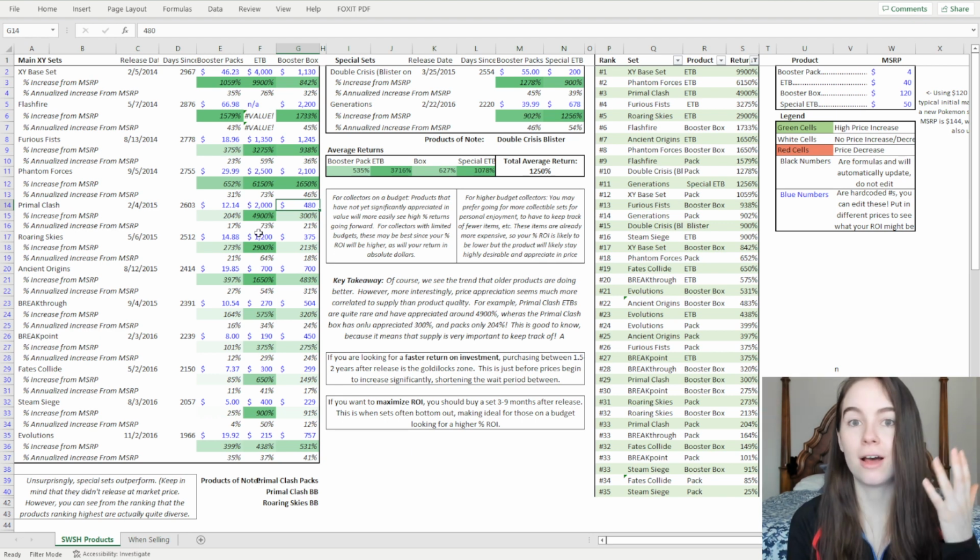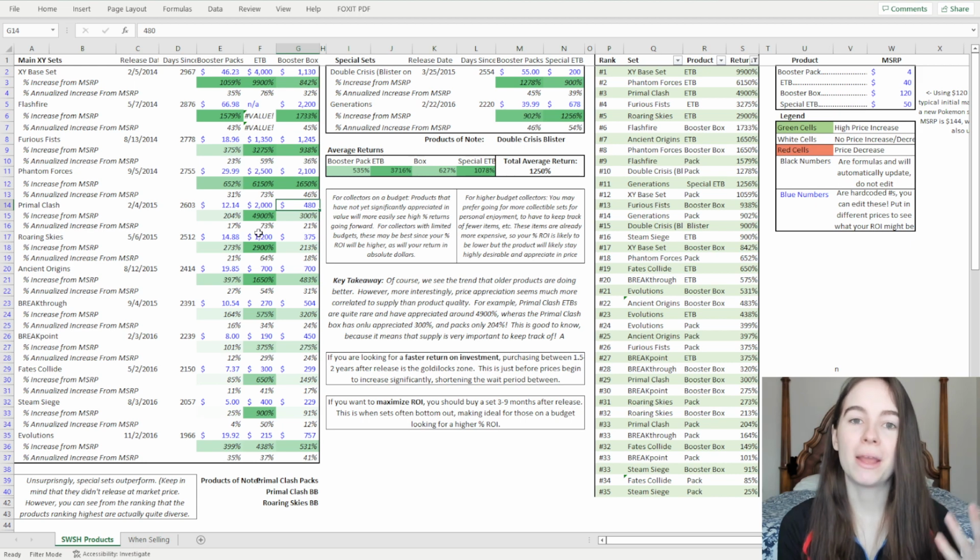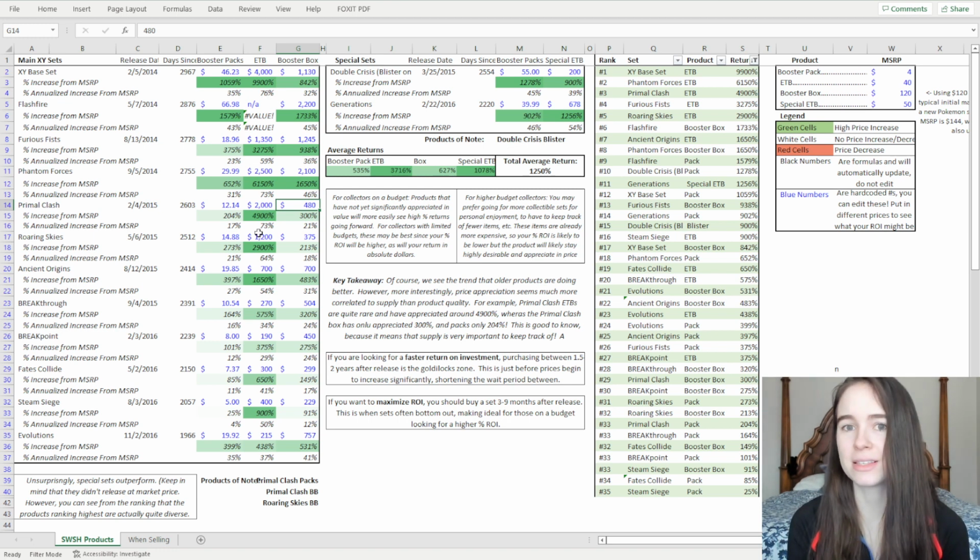For example, the Vivid Voltage ETB, if that is not reprinted, it will likely continue to outperform a lot of other ETBs because so many people want to collect ETBs, but of course the supply for Vivid Voltage is much lower than things like Chilling Reign.